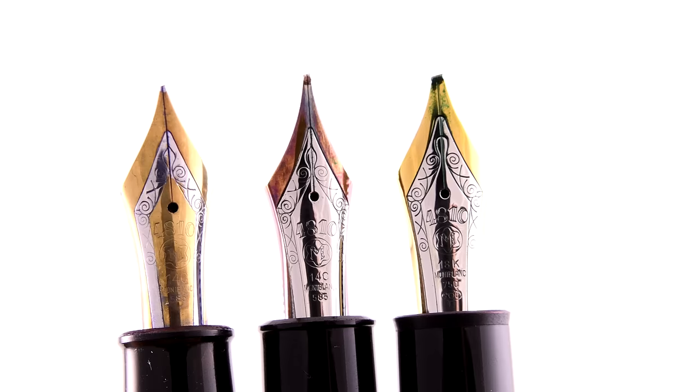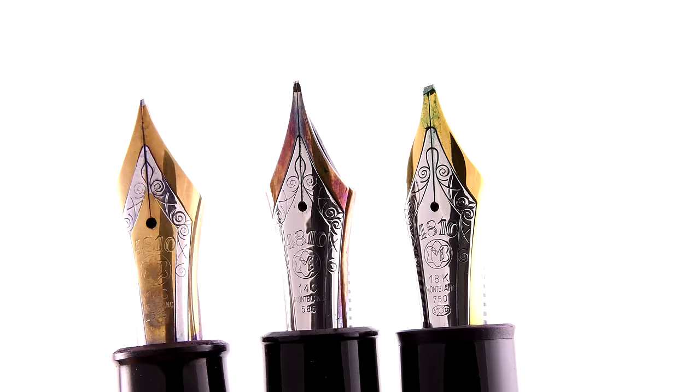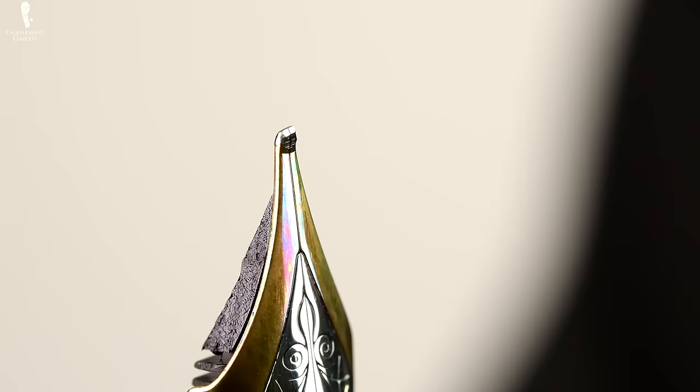The nib design has changed over time. Sometimes it's 14 karat gold, sometimes 18 karat. Sometimes it has yellow gold, white gold, and yellow gold. Sometimes it's just yellow gold at the tip and then all platinum or white gold. In any case, it always has an iridium tip, which is a very hard material that keeps your nib from wearing without sacrificing on the comfort of writing with it.